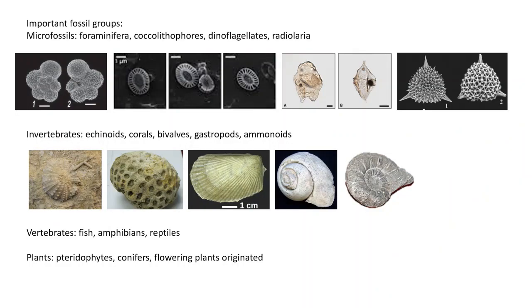The important fossil groups that came into existence during this period. In the microfossils, there were several foraminifera, which is the first photograph which you see over here. I'll not bother you with the names of these. Then there were coccolithophores, or what we say as calcareous nanoplanktons. These were all photosynthetic calcareous test-bearing algae, haptophyta. Then dinoflagellates. These are the dinoflagellate shells. And then siliceous microfossils, radiolaria. These were the very important microfossil groups.